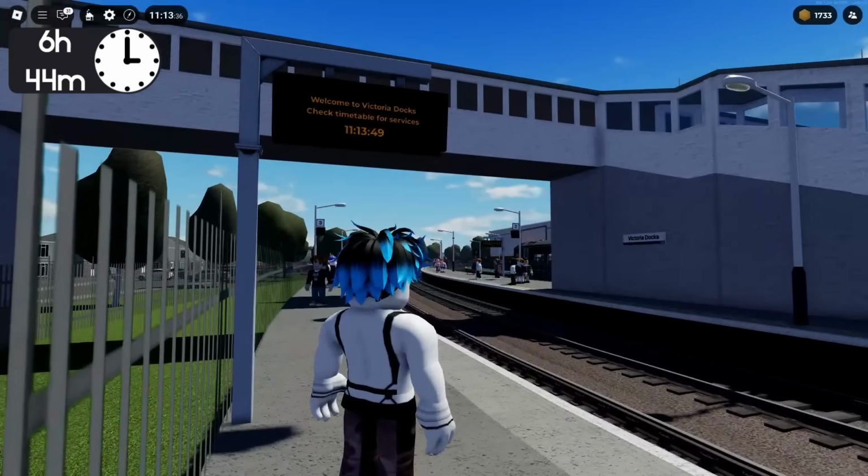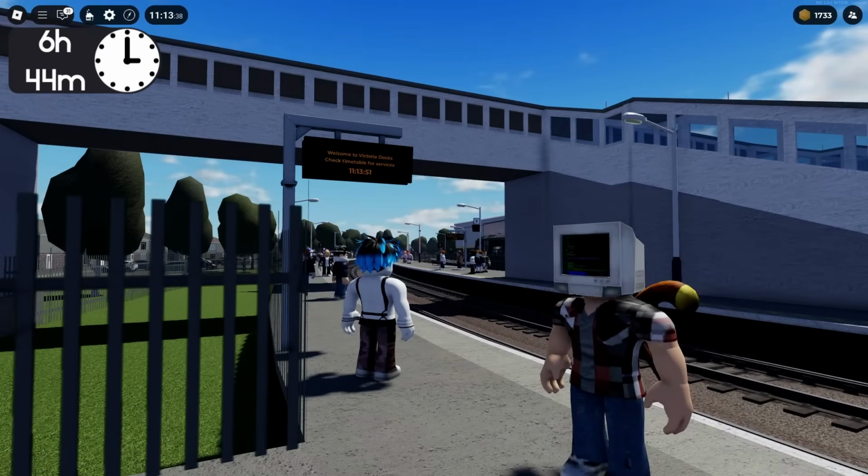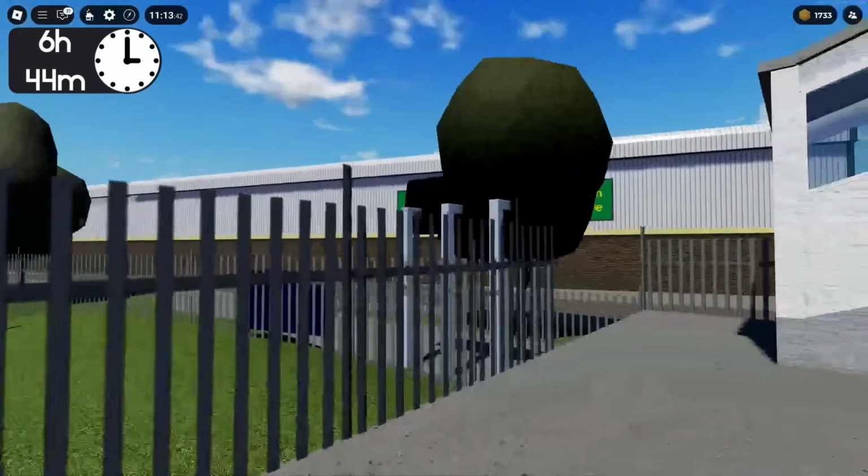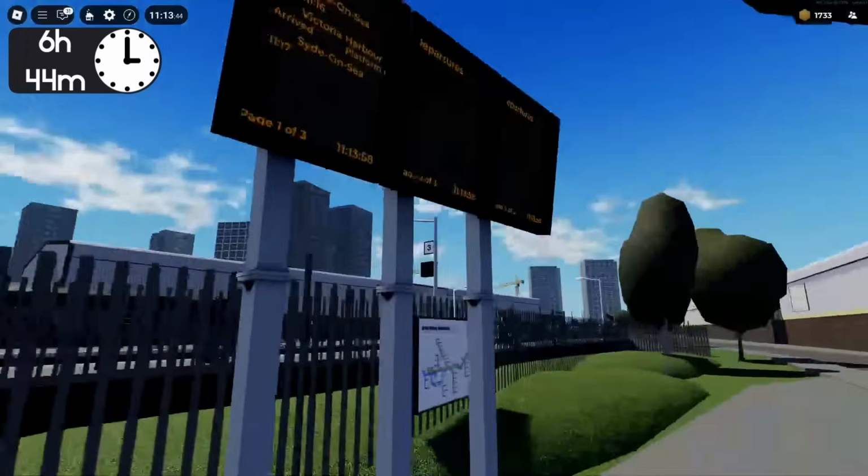We'll see what happens. It seems like there aren't many trains scheduled to be coming through here, so I think we should wait for a train to spawn. I'll see you when I have a plan.